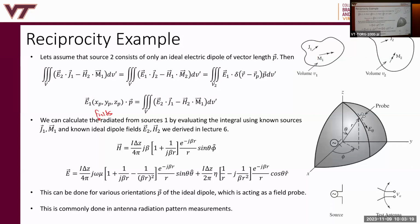The sources J1 and M1 can be different than J2, M2. But if you exchange them, what we're doing here is J1 observed field E1, and then I have M1 observed and then H1 observed. If I then exchange J1 over here and M1 over here, and I observe E2 and H2 up here, that's kind of what I was saying with the symmetry. The source had to be the same in that sense.